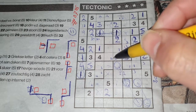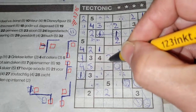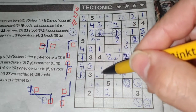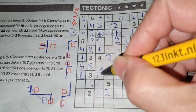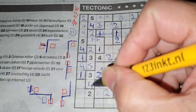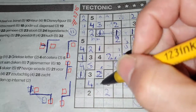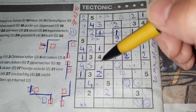Now we have a 2 there. I've marked those 2 boxes with a 2, so this box can't be a 2 anymore. That box should be a 2. I've marked those 2 boxes with a 2. Now we have a 2 there, so this box can't be a 2 anymore. That box should be a 2. And I've eliminated a 4, so the 4 goes here. These 2 boxes can be 4, so the 4 could be here, could be there.